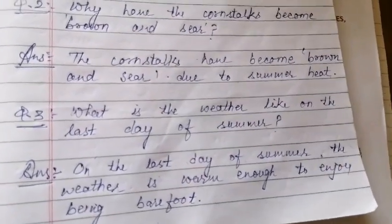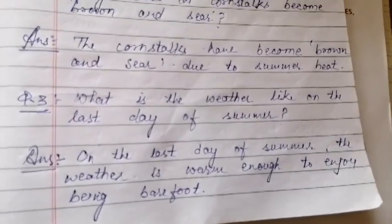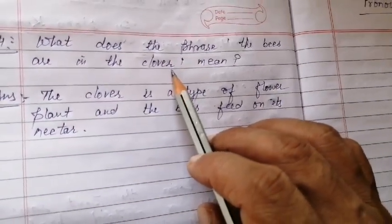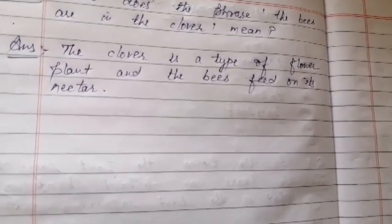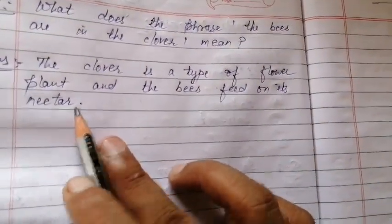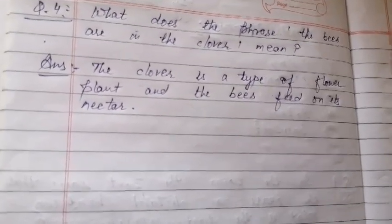Okay, the poet was enjoying the summer season because it was the last day of summer season, and she was also barefoot. Next, the last one. What does the phrase "the bees are in the clover" mean? Your answer is the clover is a type of flower. I told you earlier when I explained the poem that clover is a type of flowering plant and the bees feed on its nectar, and the bees were sitting and sucking the nectar. Okay, so these are your question answers, and this is how your poem ends. Thank you very much.